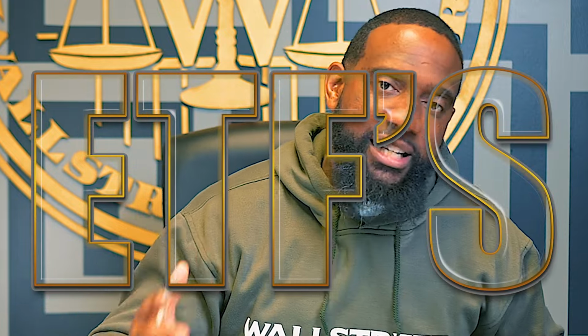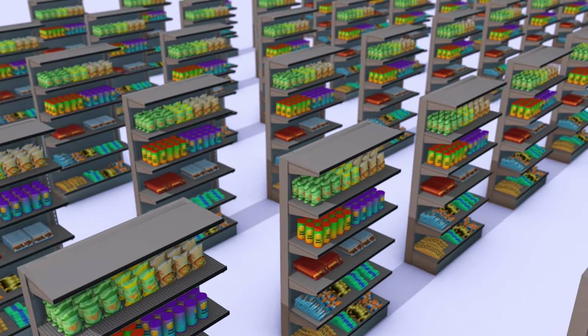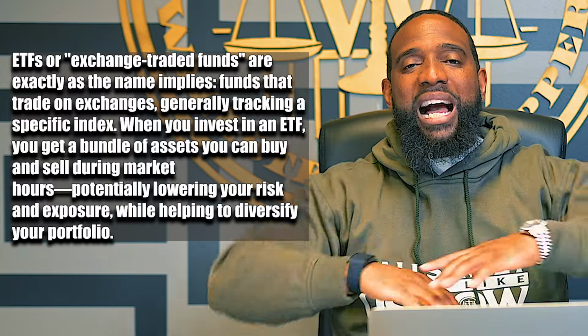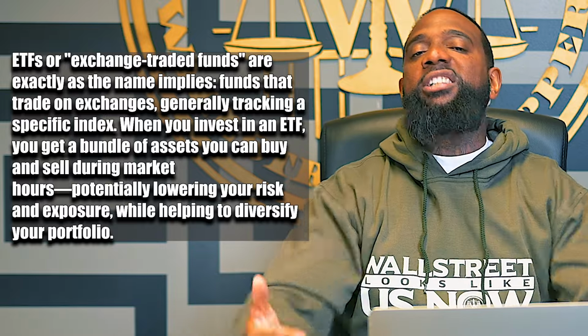The number 1 way is through ETFs, which are exchange traded funds. Now, think about it like this. You go into the grocery store and you go on a snack aisle. In that snack aisle, there's rice cakes, there's oatmeal cakes, there's different variety of potato chips, there's oatmeal. All of this is on the snack aisle, right? Well, that is the ETF. It's a combination of companies that actually have similar products and services.